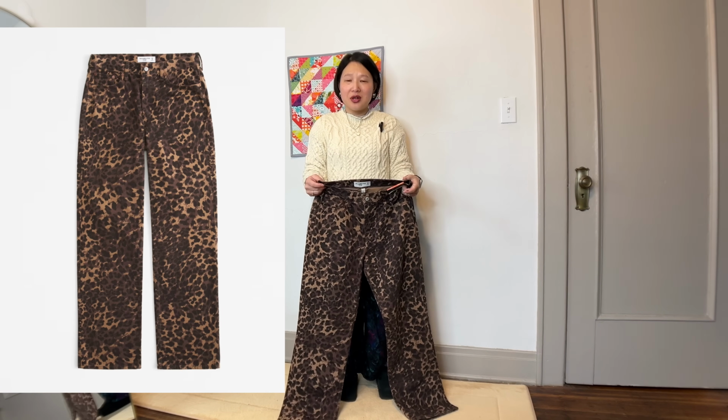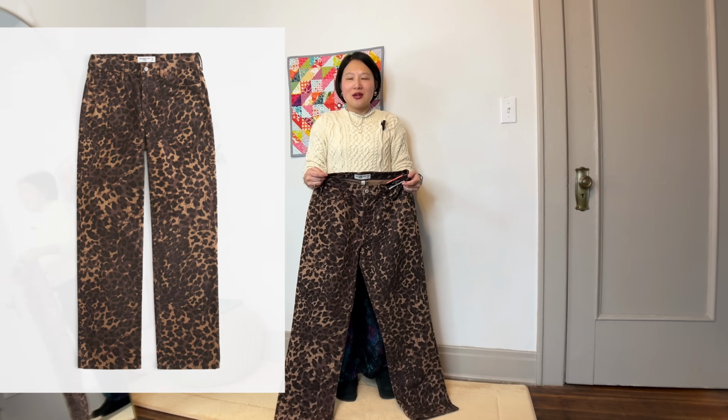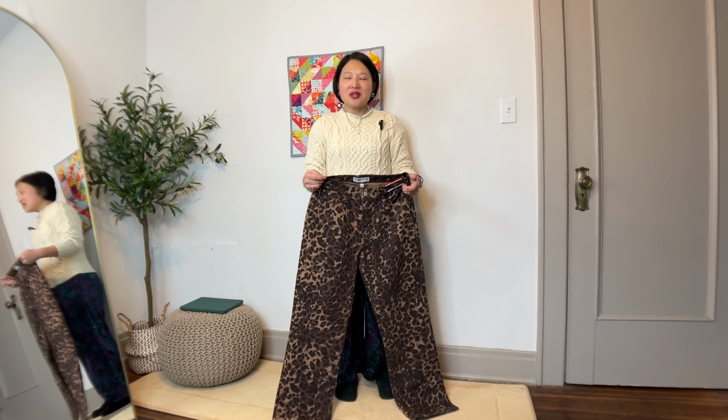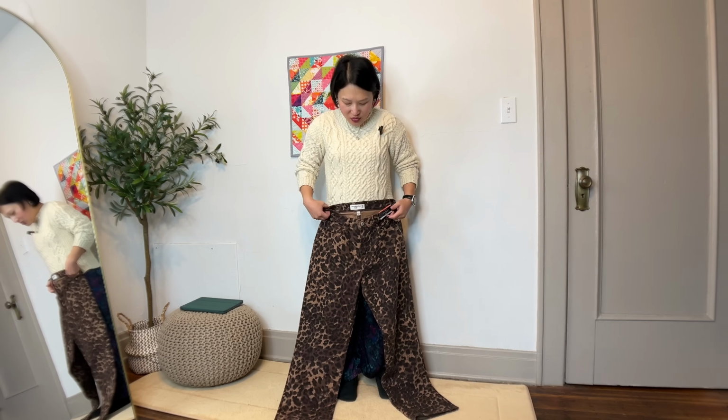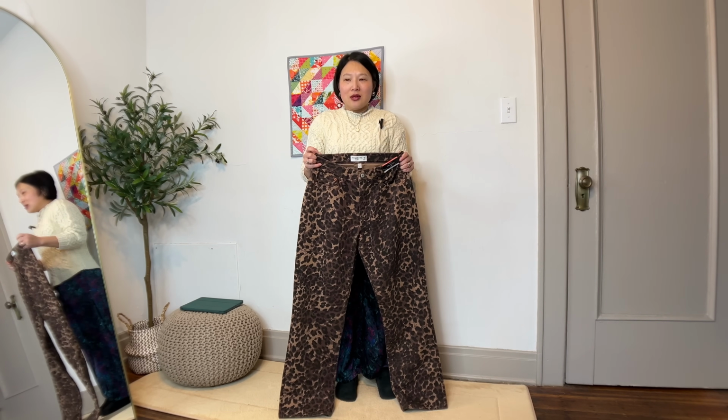because I do really want some leopard printed jeans. I just think that they're really fun, a little bit different, and there's just lots of different ways you can style them. So I went ahead and ordered these, the size 26 and the Curve Love. And like I said, these are the regular length.